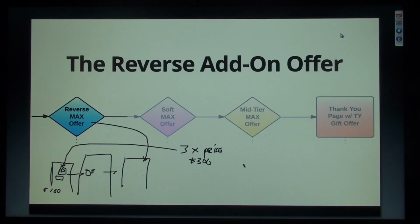You go and you buy a man's suit for $3,500. You're not offered something for 2 or 3 times the price of that. You're offered a shirt for $350. You're offered a tie for $100. You're offered a belt for $80. You're offered shoes for $200, right? You're offered these add-ons, right?